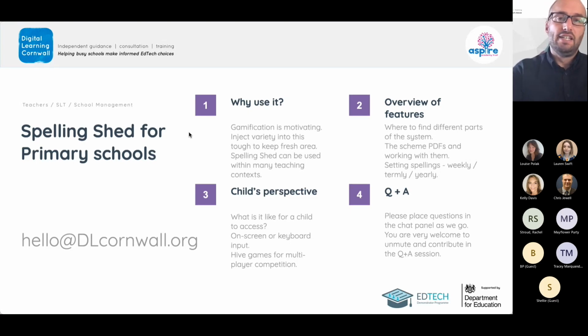Spelling is an area that can be pretty dry if there isn't some thought put into it. It's a tough zone to keep fresh. And it's a tradition within schools which is quite protected in some ways, and that's another conversation perhaps. I think that spelling certainly has its place in primary schools, and Spelling Shed provides a scheme of resources that can be used within many different teaching contexts, and we'll touch on that a bit later. But again, putting some variety into this potentially dry, tricky area can be really helpful.